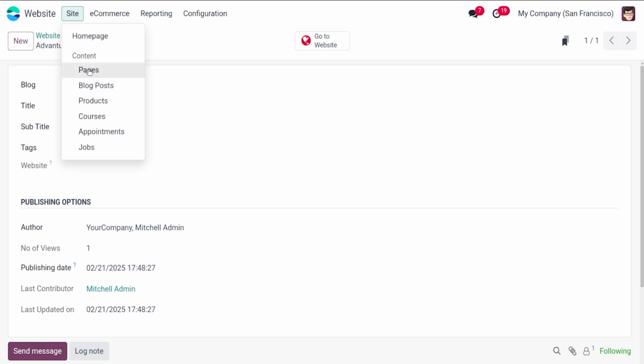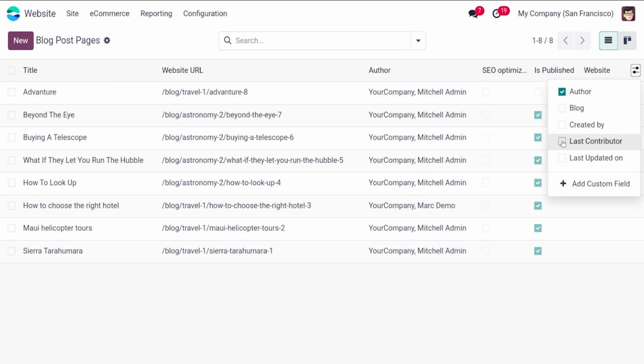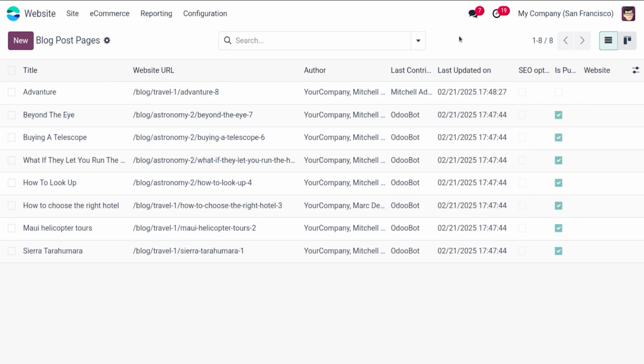Then while clicking on this site menu, here we have an option like blog post. Here every blog post with the details like title of the blog, website, views, etc. can be shown here. And the last contributor and last updated date can also be selected from here.